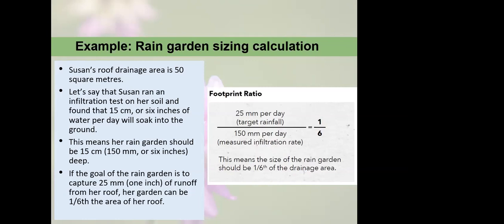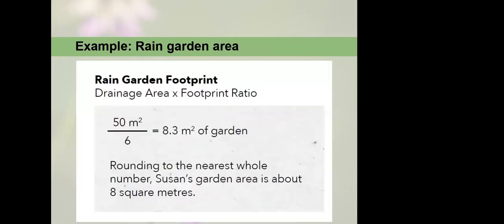Now again, if this is not following along, it's okay, we'll work it out. So in this case, we've got the rain garden footprint, which is the drainage area multiplied by the footprint ratio. Here it's expressed as a division, like a fraction, but it'll spit out the same number anyway. So we've got 50 square meters over 1/6, and that allows us to calculate roughly 8 square meters of garden. We want to round to the nearest whole number here, which means that Susan's garden area is going to be about 8 square meters.